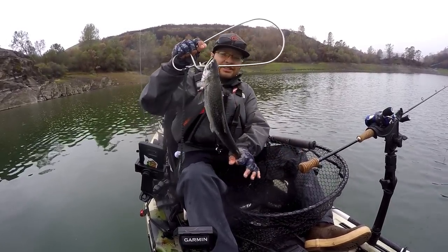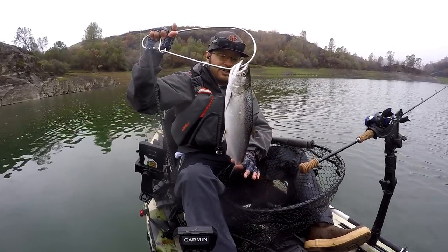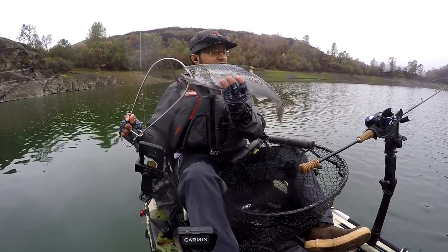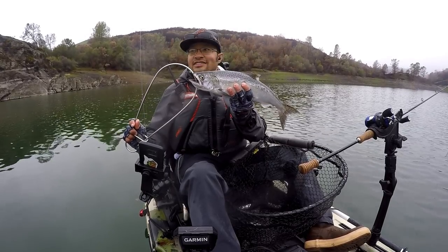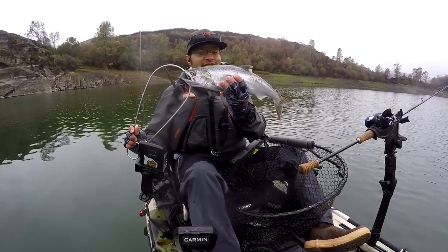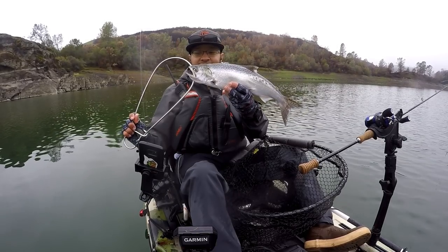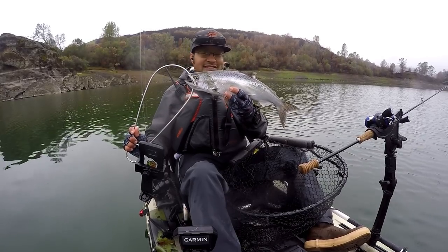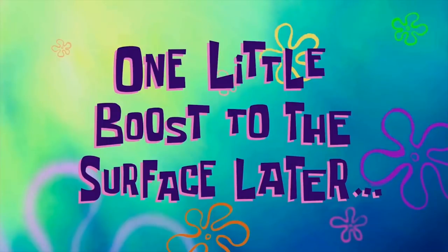Second king salmon. Look how small this guy is, man. This would be a short if he was in the ocean, but since he's landlocked in a freshwater body, he's going home with me. And man, dude, these things fight so good. They fight just as well, I think, as an ocean one, without all the current and the waves and all that stuff. So we don't get all the dramatics of that, but you do get the pleasure of fighting these guys in what's essentially a big bathtub. And dang, I'll take it. Number two, three to go. One little boost to the surface later.